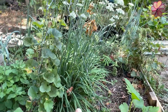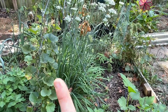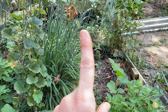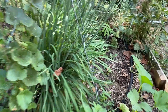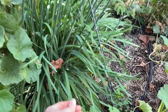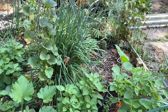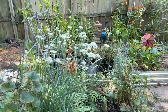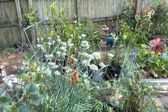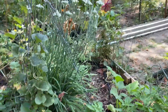In the middle, I have a big chives plant. This is a garlic chives, different from the other. There's two different chive varieties. This is more of a flat leaf. You can kind of see here. It is used primarily maybe in Asian cuisines, but again, you could use it for anything. Right now it is flowering, which is really lovely. The pollinators really like these flowers, so I'm just kind of letting it do that.